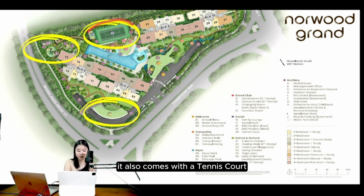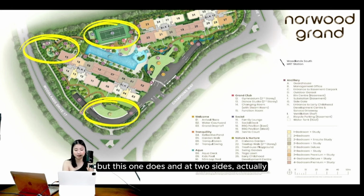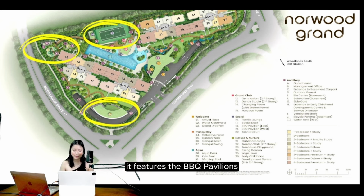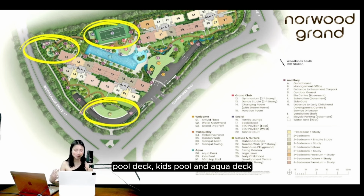It also comes with a tennis court, which is quite rare actually for smaller or mid-sized projects. Some of the projects actually don't come with a proper tennis court, but this one does. And on 2 sides, it features the barbecue pavilion, which is the east and west zone. Of course, you have a 50-meter lap pool in this area, pool deck, kids pool, and aqua deck.